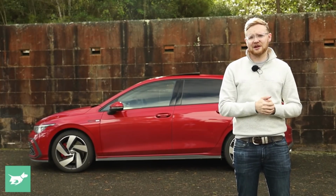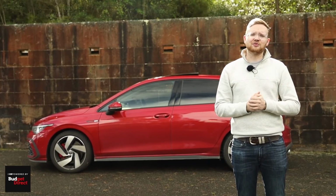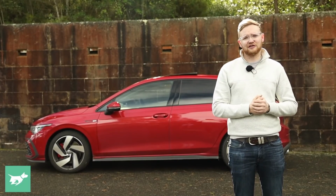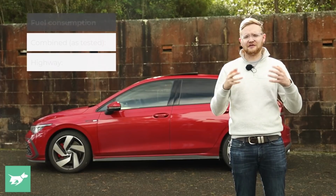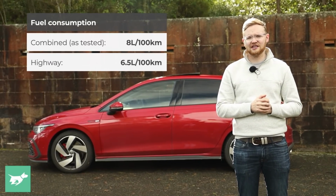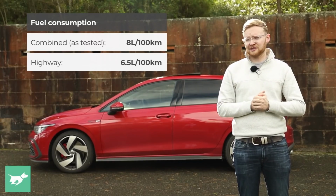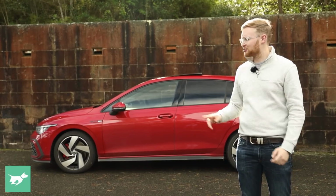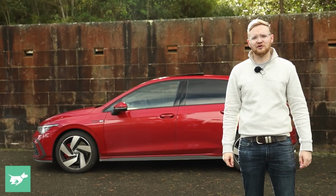And lastly, fuel consumption. Well, it's actually fairly manageable in the Golf GTI, and the Mark 8 has actually improved slightly on the Mark 7.5 in this regard. Now, if you're on it, you're really exploiting the performance, you'll see 10 or 11 litres per 100 Ks. On the highway, you'll be able to get 6.5 litres per 100 without trying, or about 8 litres in combined driving. And personally, I think that's pretty good given the performance on tap.